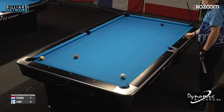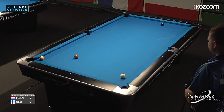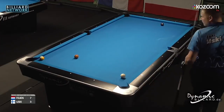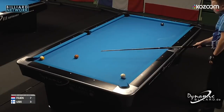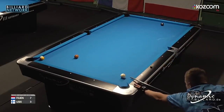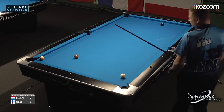Oh, here we go. Alternative route. Is he gonna cannon the 7-9 combo? Is he gonna make it a combination? 7 ball on the 9, that's what he's looking at. Advantage of that is that he can thread it, zigzag his cue ball below the black 8 as a potential safety.